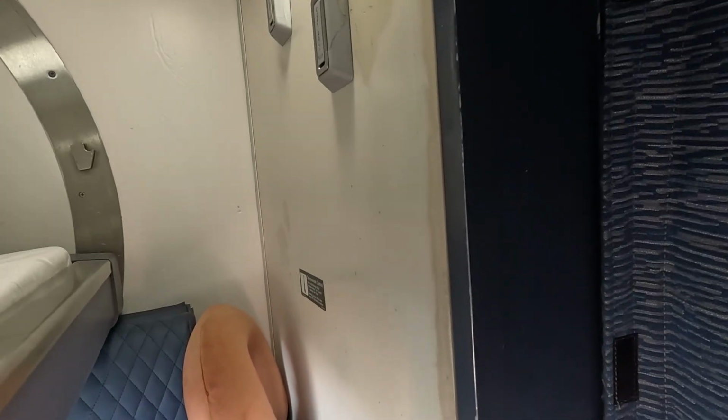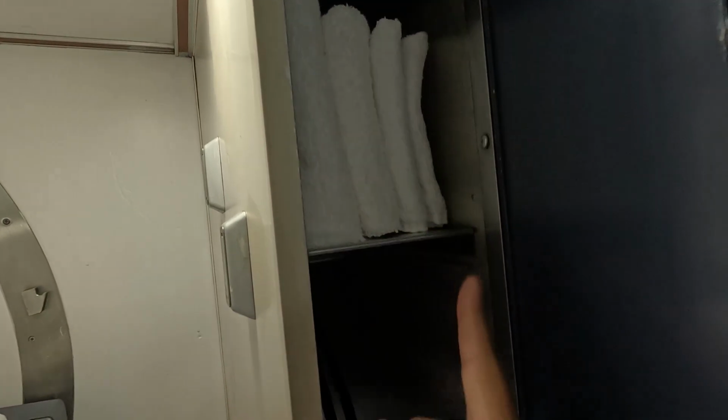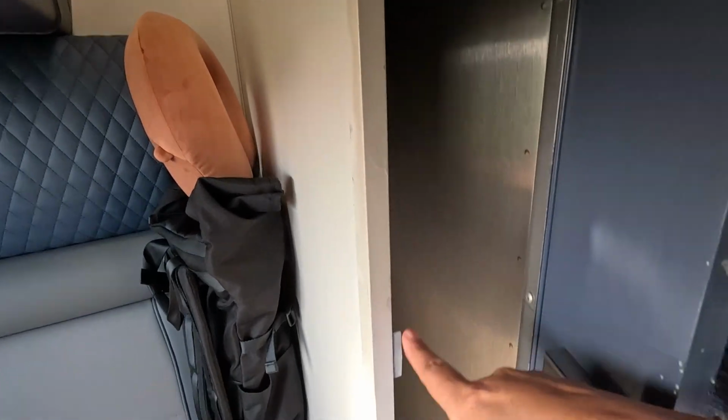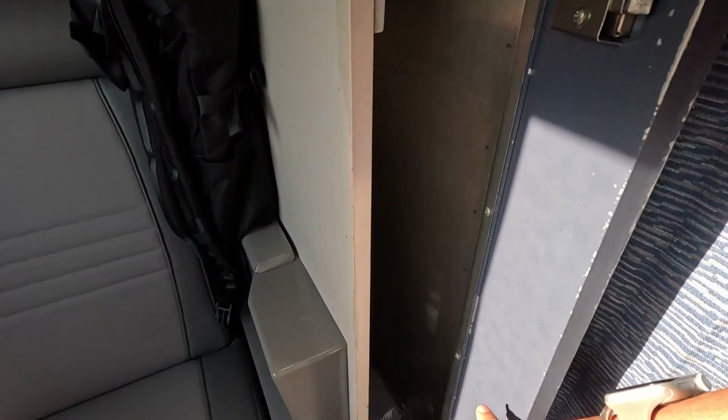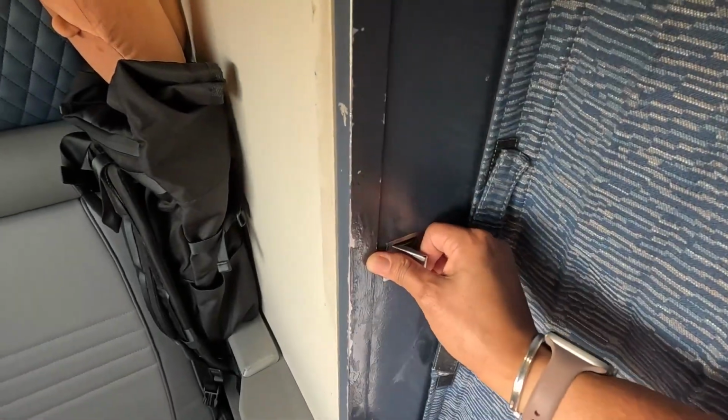And this is actually a closet right here next to me. I'm going to open that up. As you can see, there's a couple of hangers here, some hand towels and washcloths for the shower down below, and the regular towels are downstairs at the shower. And then there's an extra blanket in here as well. So that's pretty much the upstairs area.